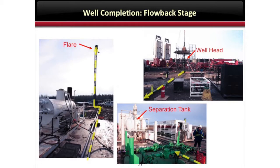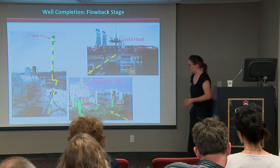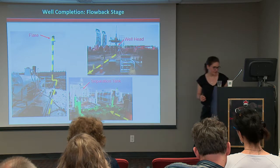So our main concern here is that if there are any liquids that are not fully removed during the separation stage, there's some anecdotal evidence that this is happening. Operators sometimes can't keep the flare lit. There's so much liquid coming out the flare stack. And also that white tank there beside the flare line is a line heater that's meant to keep lines from freezing. And the only reason to keep lines from freezing is if there were liquids in there. So this is an important thing to be looking at.